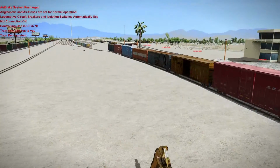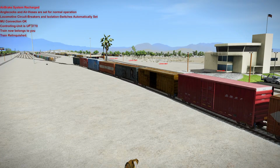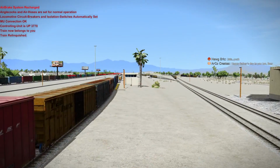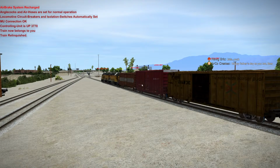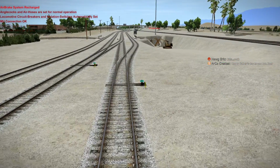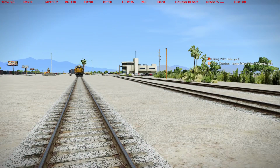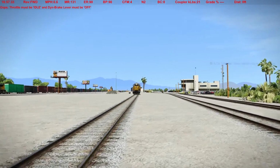I'm going to pull this guy a little forward because it won't hump with the other stuff in the way, and it's kind of too far into the hump control station here. Just too many cars, so I'm going to pull her forward. We should probably go ahead and throw her on this track here. And that's what I thought. I didn't get it in gear before I revved her up.